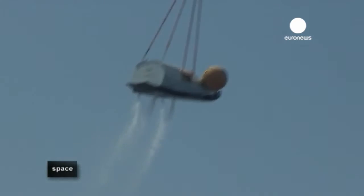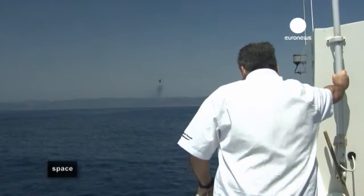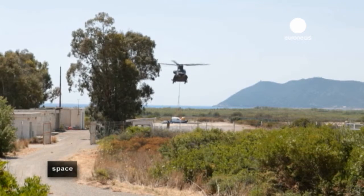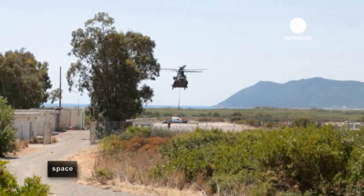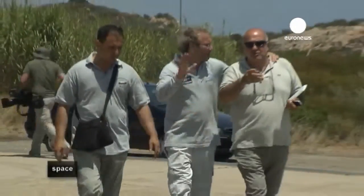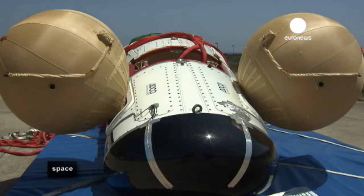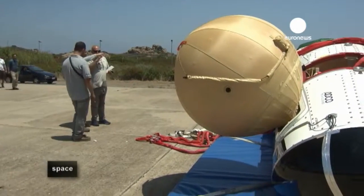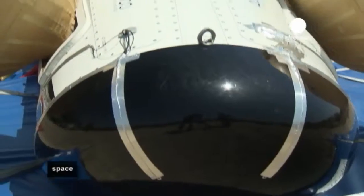Half an hour later, the IXV is heading back to the military base. Both Giorgio and Roberto think the balloons didn't inflate because the setting for the sensors that detect the impact with the water was too high. So splashdown was quite simply a little too gentle.